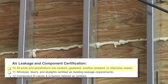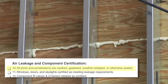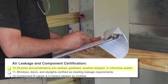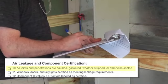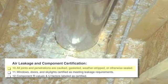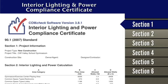Let's skip down to one of the mandatory requirements. Under air leakage and component certification, Item 10 states that all joints and penetrations are caulked, gasketed, weather stripped, or otherwise sealed. This item is hard to verify in plan review, so a careful inspection must be done in the field. The next compliance certificate is Interior Lighting and Power.